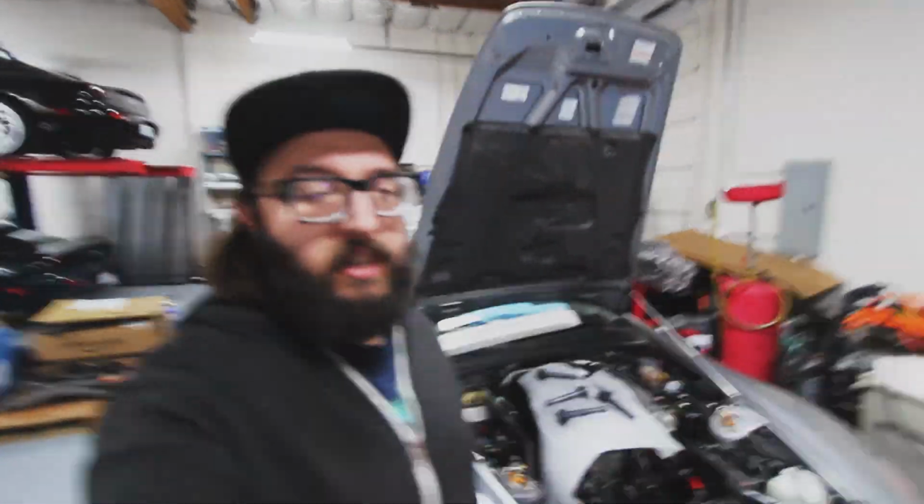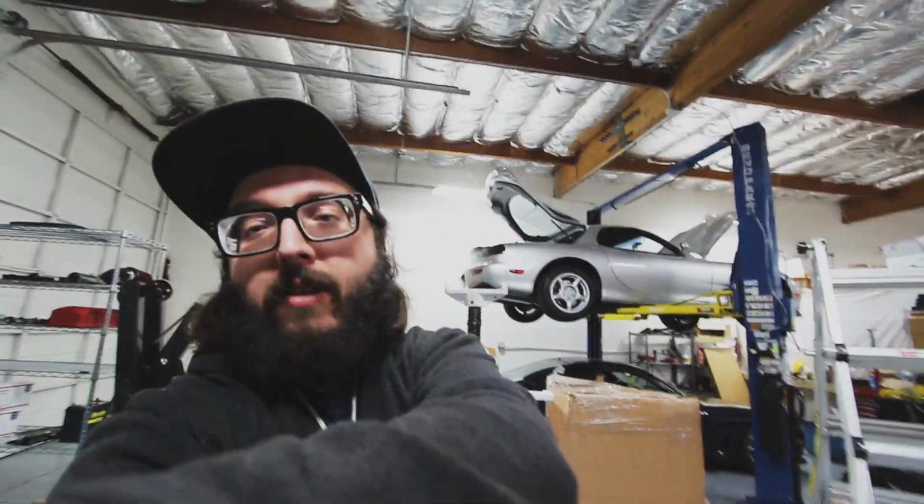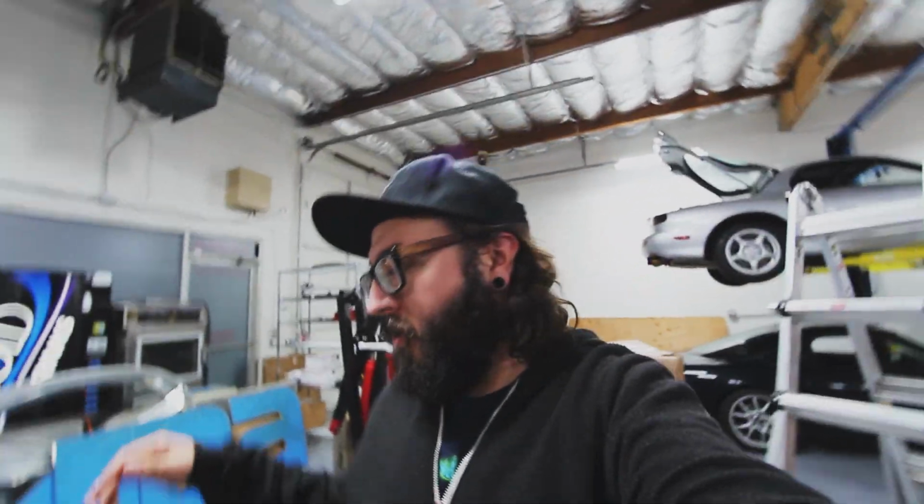Yeah, so that's Greg's motor. He's trying to get it all together, as you can see. Doing a cool little rebuild, so I thought I'd show you the motor. 400 horsepower, NA, S2000. You know how they do it. But yeah, he's wanting to do a little overhaul on it, because it's this track car. Took the supercharger off.